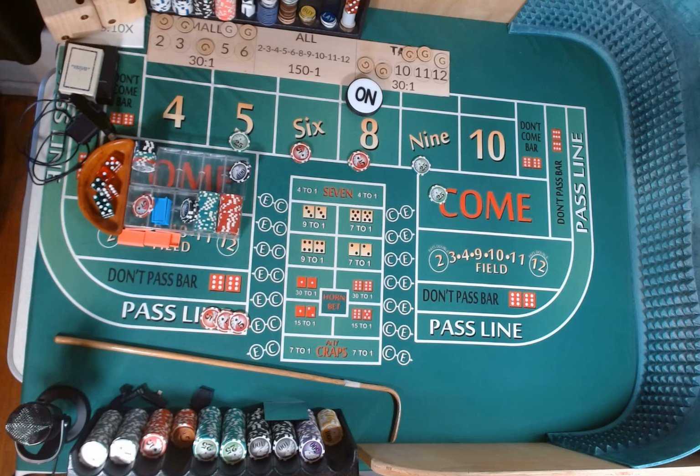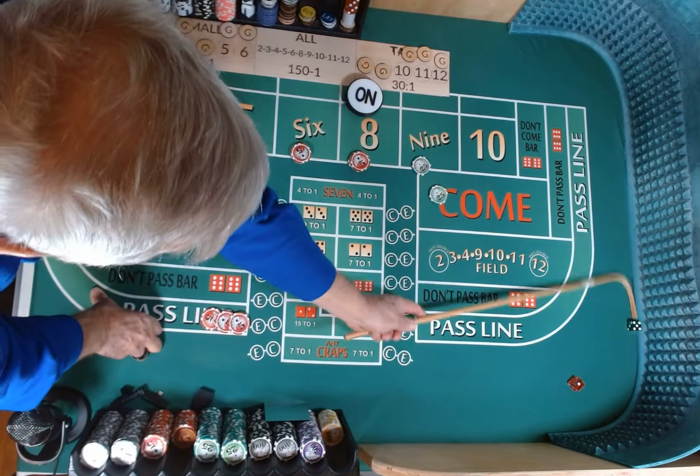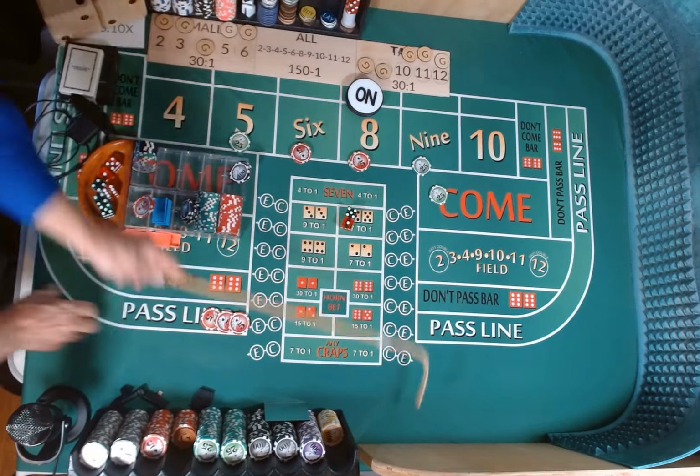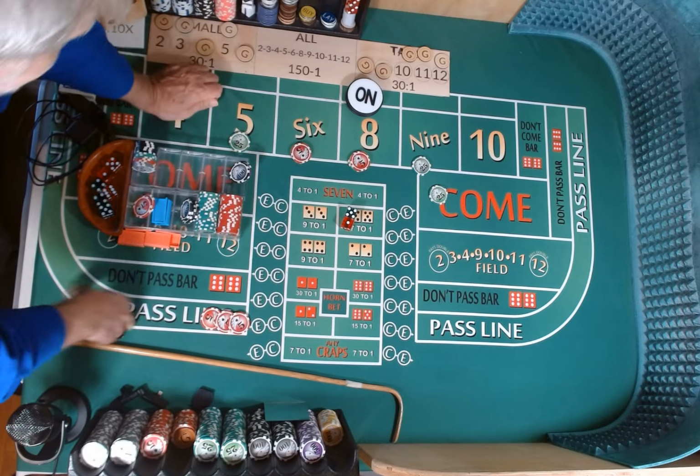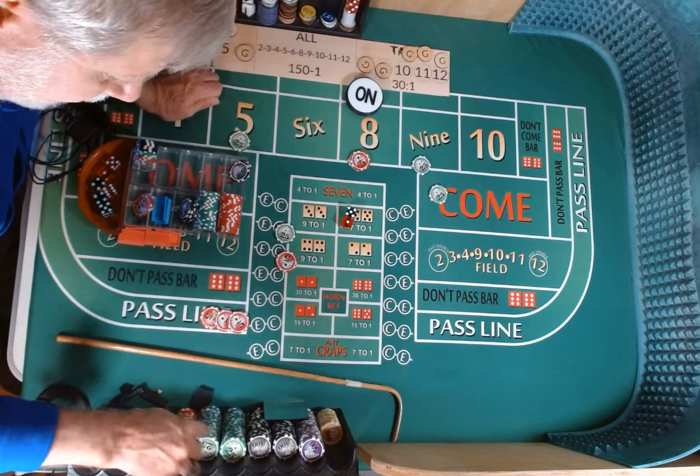Dice are out. 3, 2, 3, 2. Five, one, six. Mark the 6. $30 on the 6 is going to come down and get paid. 35.